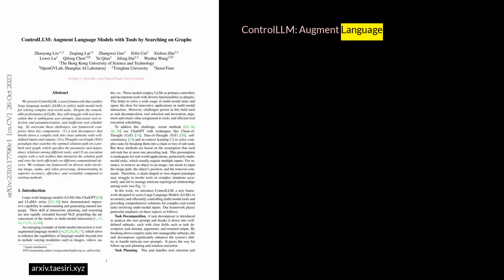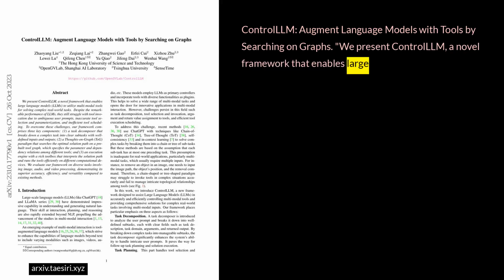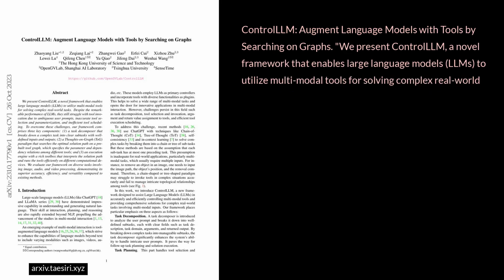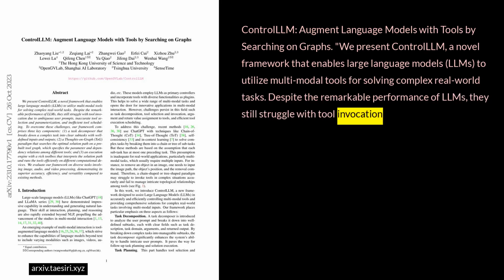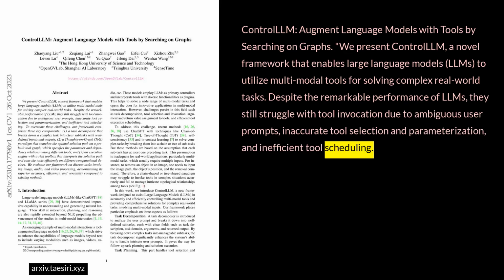ControlLLM, augment language models with tools by searching on graphs. We present ControlLLM, a novel framework that enables large language models, LLMs, to utilize multimodal tools for solving complex real-world tasks. Despite the remarkable performance of LLMs, they still struggle with tool invocation due to ambiguous user prompts, inaccurate tool selection and parameterization, and inefficient tool scheduling.